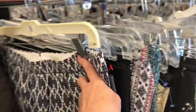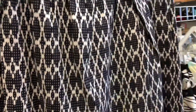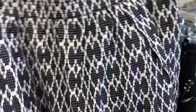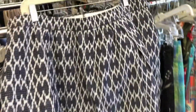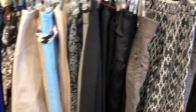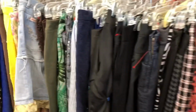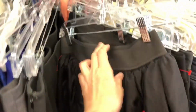So here I'm just perusing. I'm just scanning to see if there's anything good. And here I find, I believe this is a J. Crew. Yes, J. Crew, size 14, like a tweed again. So normally I would pick this up and the Banana Republic jacket that I put back. But right now I'm being really choosy because I am bringing a lot of inventory into the house.